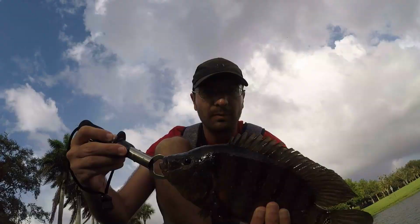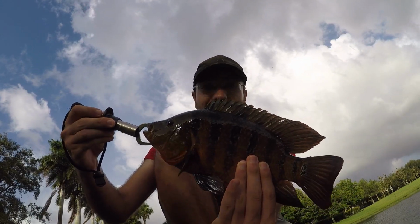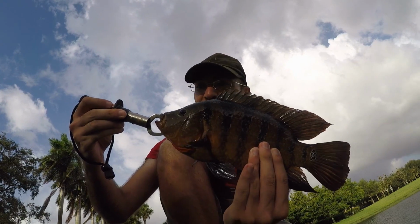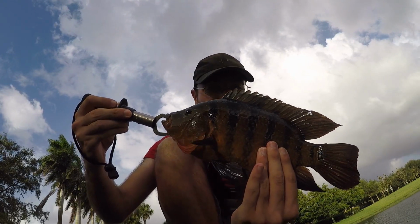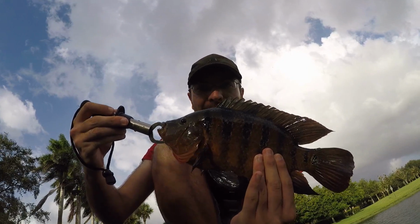Another nice fish. All right. Another very nice Mayan cichlid on the ultralight. These guys, like I said, really, really can fight well, especially on this light tackle. It's a bunch of fun. But third one for the day of these guys. Let's let them go, and let's get back to work.